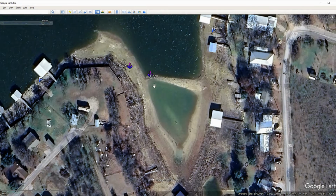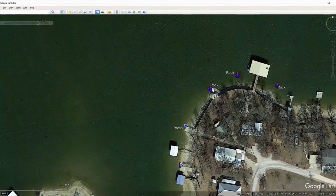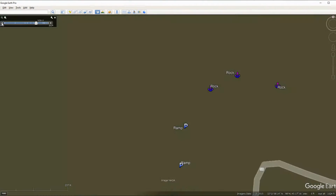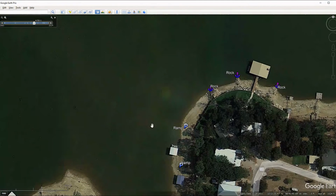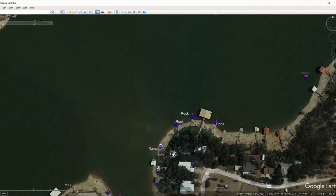But anyways, check it out right in there. That's definitely a good looking spot. Let's go back to 2015. Keep moving up. We got ramps. We got rocks. Let's go ahead and go back to 2011. It was giving us a really good image. Now you can really see this stuff. Here's the rock piles I was telling you about, the little unique ones. Man, these look juicy. Very isolated.